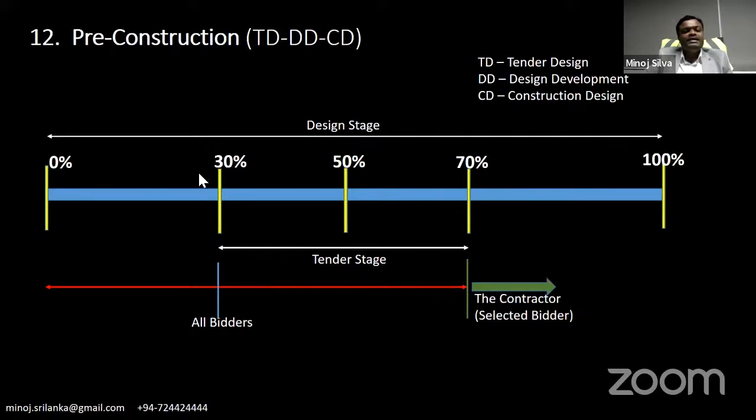From 0 to 30%, a pre-qualification process runs. Initially, 10 contractors will participate in the pre-qualification process. After pre-qualification, they will shortlist the contractors and decide who will participate in the pre-construction period. In Dubai, normally in this pre-construction bidding, they will only take 3-4 companies, and sometimes 5.